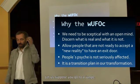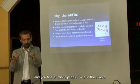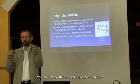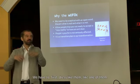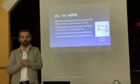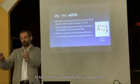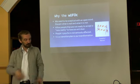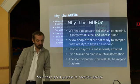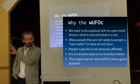Suppose you go to a jungle and you find there are some primitive people living in that jungle. You cannot go there and impact their culture immediately. You have to first probably dress like them, like one of them, walking among them and start teaching them something, to allow that culture to adapt, to know that there's somebody else living out there. So that's what the ETs are doing with us. So it has a good purpose. The purpose of that barrier is that it allows us to have a very soft transition.